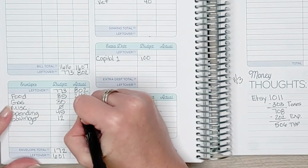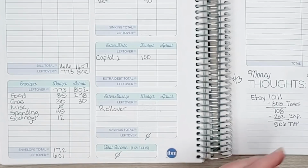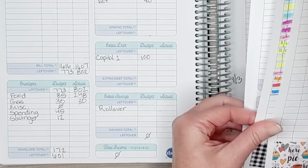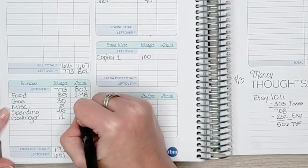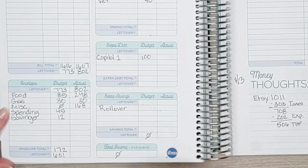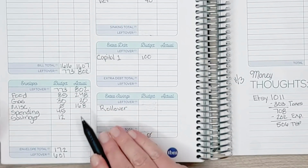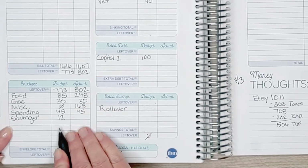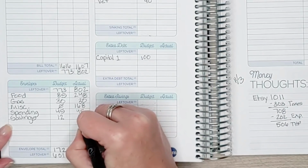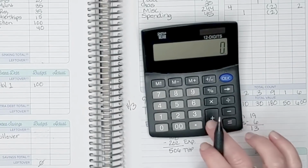Okay, so we spent $30 on gas, miscellaneous. Also, I didn't want to spend anything and I ended up spending quite a bit. Let's see, $168. So again, that was taking my family out to eat one time, David's meds, and then supplies for homeschool. Okay, spending was $45. And savings, this is the savings challenge that I do each week, and it was $12 that we set aside for our savings challenge. Okay, so I'm going to add all these together.